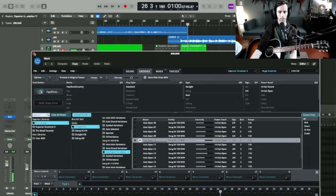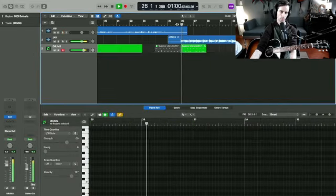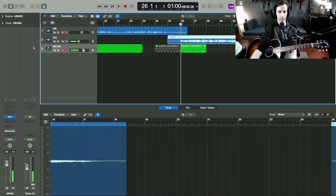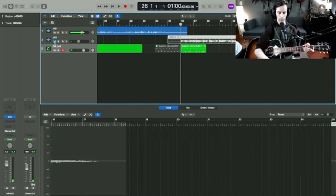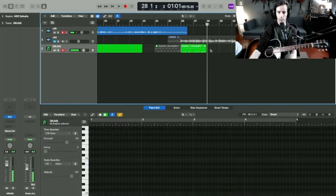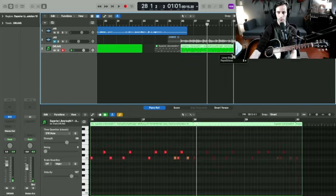Okay, let's just go back to this. They don't line up yet. That's because it's got a different swing, but I like that swing. So let's use that swing. What are the chords again, though? This is going to sound terrible.